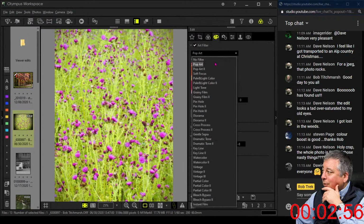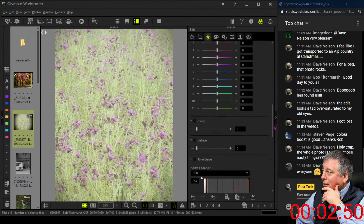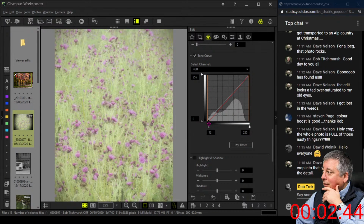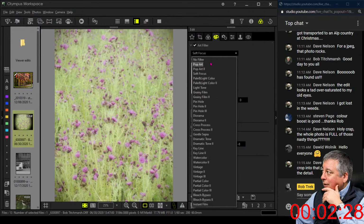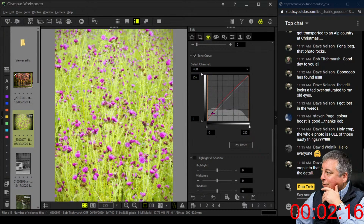And actually, you know what? Forget pop art. Let's do soft, and then bring some of the contrast back in. This way. Let's see. Nope. I think I was on the right track to begin with. I'll just add a little softness here.